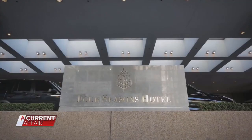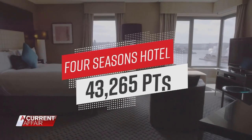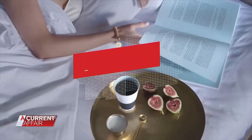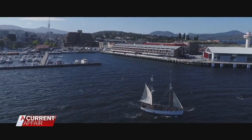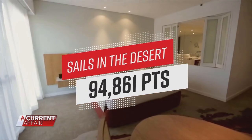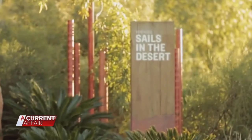Across at Qantas, travellers are splashing thousands of frequent flyer points on accommodation for local getaways and staycations. In Sydney, you can stay at the Four Seasons Hotel for one night in March for more than 43,000 points. Up north, a night at the Carlisle Hotel in Brisbane will set you back 51,000 points. In Tassie, you can stay at the Mach 1 Hotel for 49,000 points, while around 95,000 points will buy you a night in the Red Centre at the Sails in the Desert.